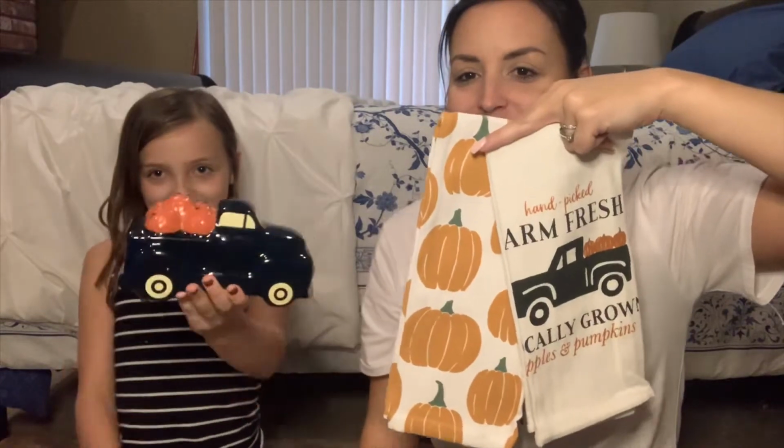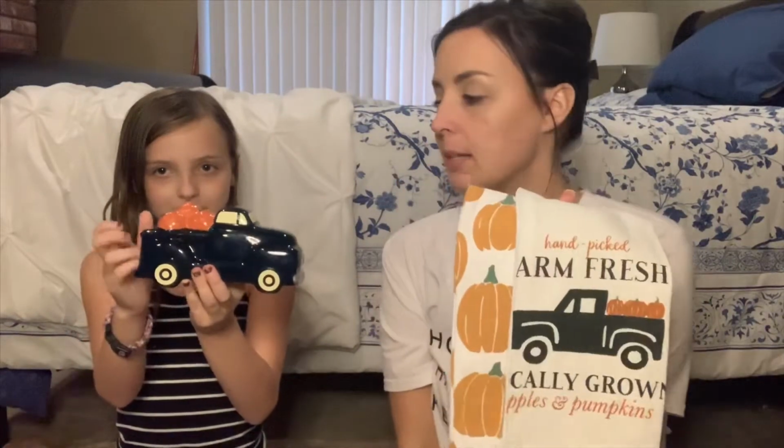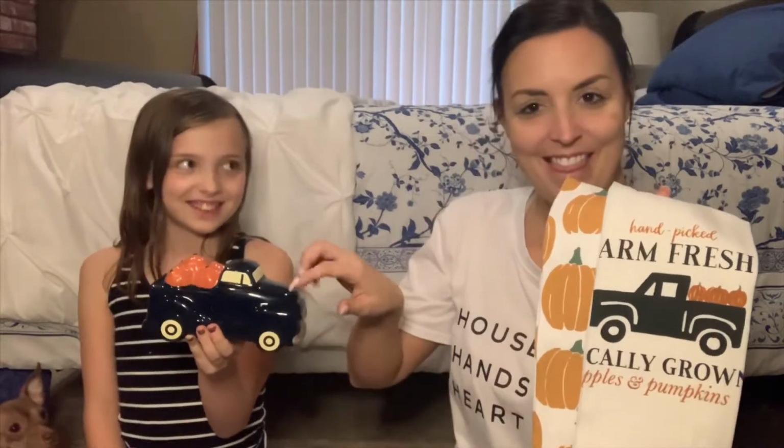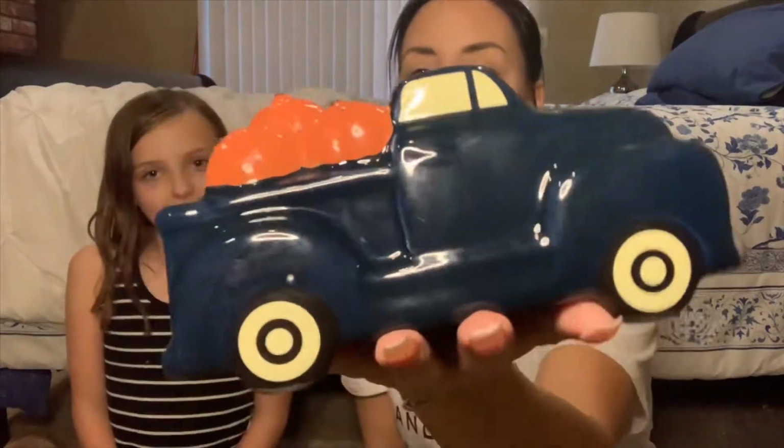And then kind of to go along with these towels, what else did we get? The ceramic truck. I think that was $5, but it might have been $3. I can't remember. It's the one item I took the price tag off of. But these are super in style, especially if you have a farmhouse theme. And it just goes really well with these. This is made of ceramic, so it is breakable. Be careful. But there's pumpkins in the trailer. Pumpkins in the back. So cute.